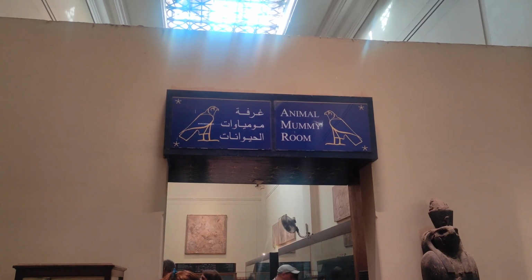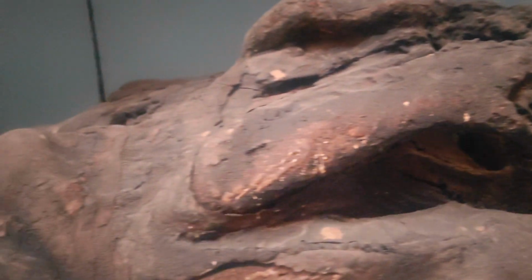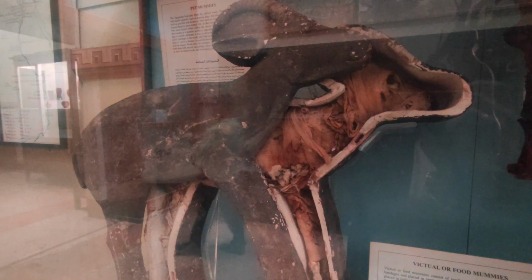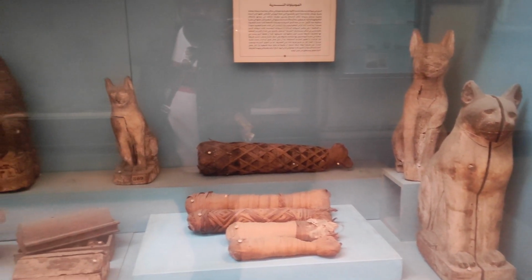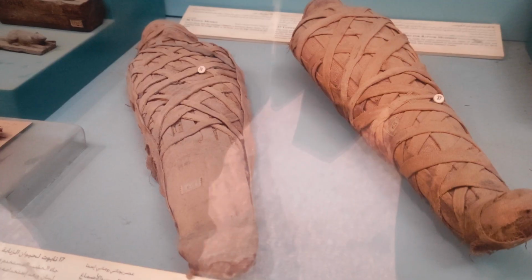This museum possesses one of the world's first and largest collections of animal mummies. Many different types of animals were mummified during that time to allow people's beloved pets to go to the afterlife or provide them food in the afterlife, etc.